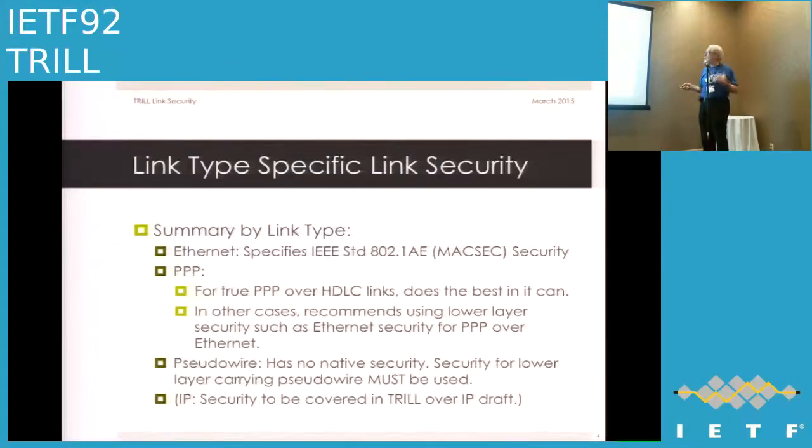For PPP, this draft is very incomplete, so I don't claim it necessarily does all these, but this is what it's supposed to do. PPP, true PPP over HDLC links, is not real common. But if you did have one of those, then you have to use the PPP security, which is very old, does not meet current standards, and is basically pretty poor. But if that's all you have, then you should do the best you can with that, and the draft might as well say what to do.